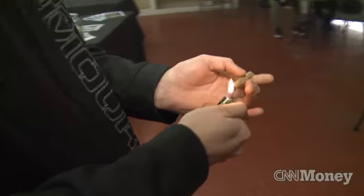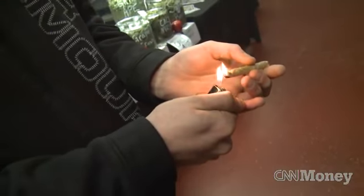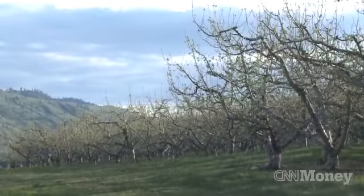Another way of looking at it, the carbon emissions from growing enough weed to fill a joint is like driving the average car about 25 miles. It does take a lot of power. More than 200 miles east of liberal, pot-friendly Seattle, one man is trying to change that.